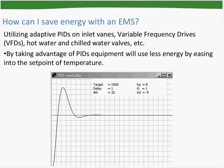So we turn on an air handling unit to cool the space to 72 degrees, and this is at 74. So the DDC controller is going to do the math and figure out what the valve needs to be open to. PID is going to take that valve number and slowly approach it. I'm going to look at what the discharge temperature should be, take that number and slowly open the valve.